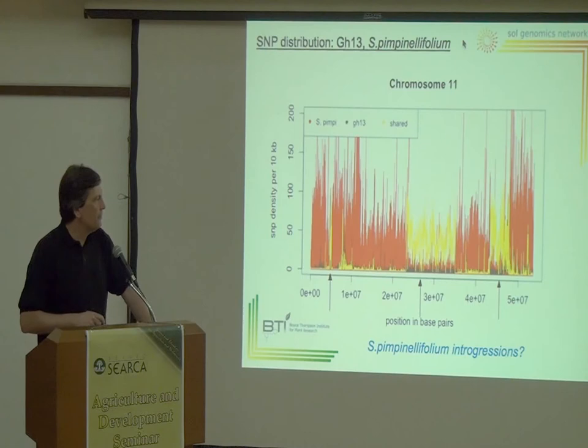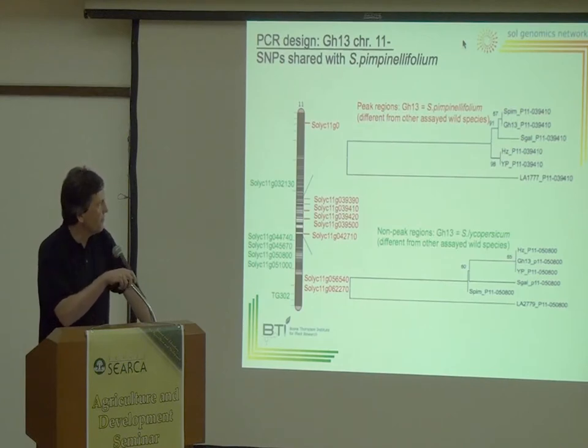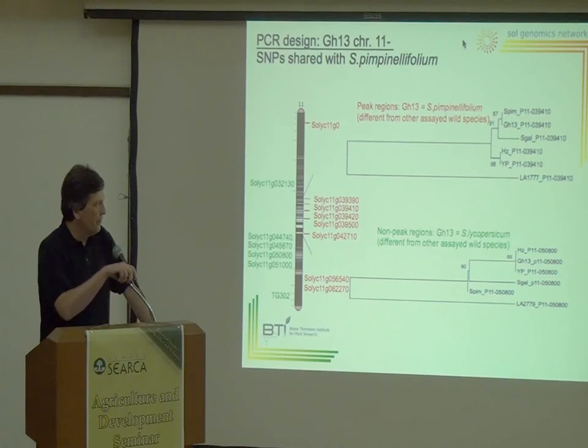Now, chromosome 11 did the same thing, and I think there's just a summary slide where you see the peak region first, that is the introgression, and you can see that GH13 does cluster with pimpinellifolium, whereas in the off-peak region, GH13 clusters with Heinz.